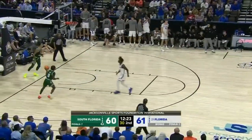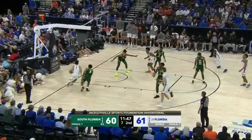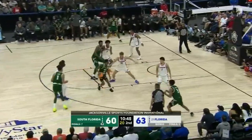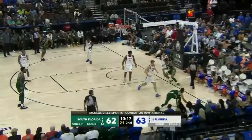That offensive skill. Defensive end. Richard passes up to 3. Good ball movement. Yep. 7 to shoot. Clayton attacks, aggressive past his man. South Florida down 3. They had led for much of this game. Find themselves on the wrong end of the 63. Now 62 score. Reynolds comes in off the bench.